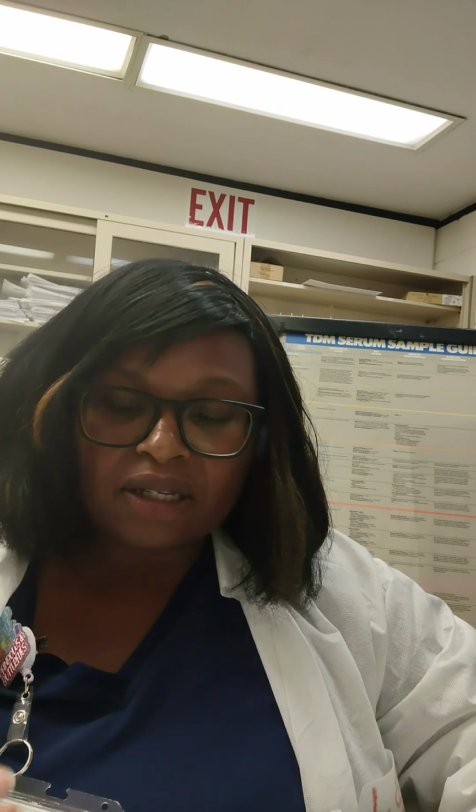Areas of the lab and classes that you might take if you decide to go into this field: molecular diagnostics, microbiology, clinical chemistry, hematology, urinalysis, body fluids, blood bank, immunology. Those are just some of the areas and classes. You might ask, what is required to work as a medical laboratory technician?